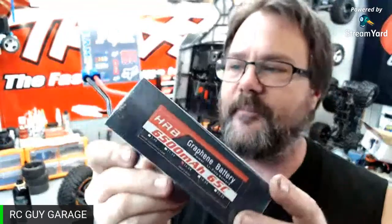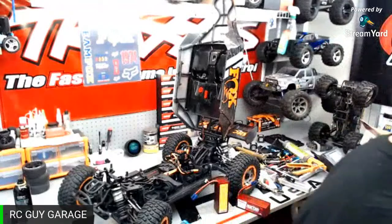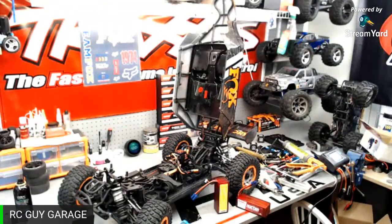Oh, here's my other 4S battery. Maybe I'll rip these. These are my USA graphenes. These are 6,500 milliamp 4S packs. I just got to find the other one. The other one's probably in the Max. Or not. Yeah, it is. It's still sitting in the Max. Plugged in, too. Yep. Well, that's the way I roll. I leave everything still attached. And yeah, it's just how I do it.